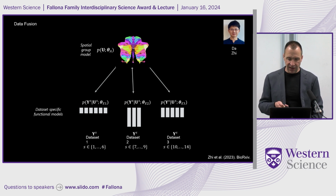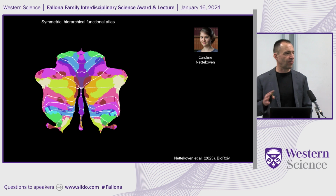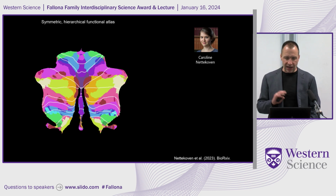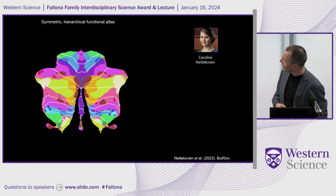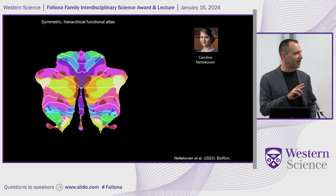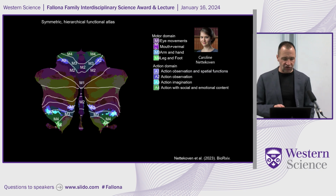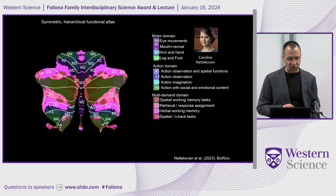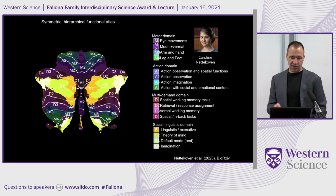That's to make the computation feasible. There was a lot of trickery involved. But ultimately what we did was develop a kind of consensus atlas of the human cerebellum based on about 700 tasks. This is really teamwork from the lab, but it was led by Caroline Nettenkoven, who sits in the back there, a fantastic postdoc. And so, just submitted. Basically what you see here, in this color scheme, is that two regions that have relatively similar color are also activated by similar tasks. And so what you can find is the normal motor regions. You can find regions that are involved in action observation. You have regions that work in working memory, and you have regions that are much more involved in the social linguistic domain.